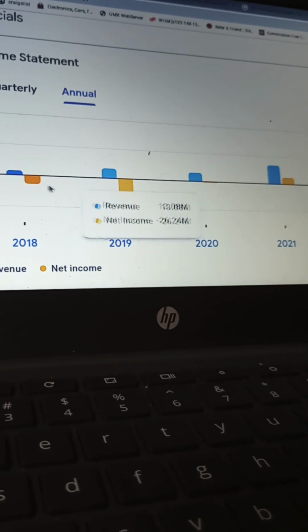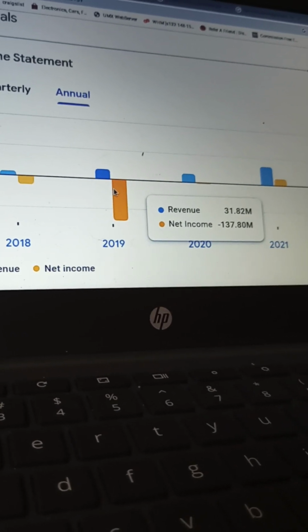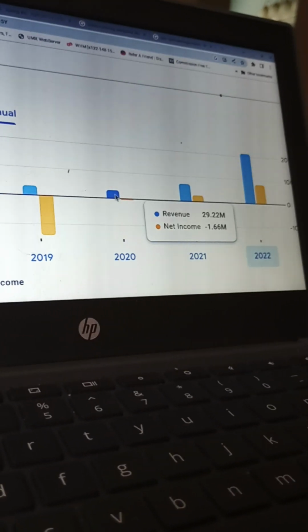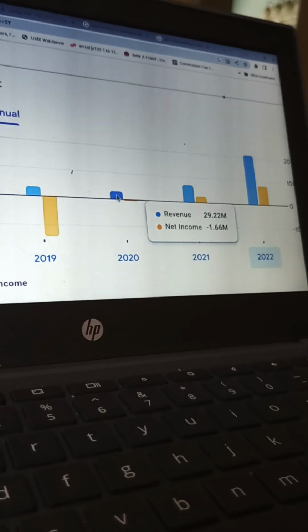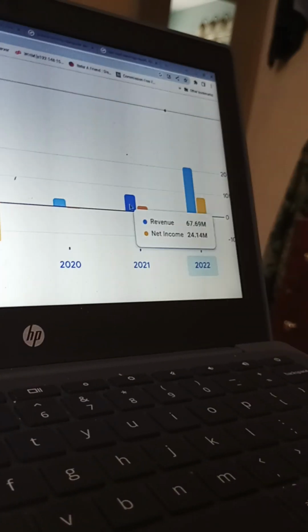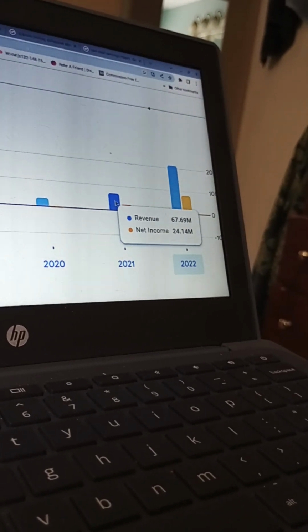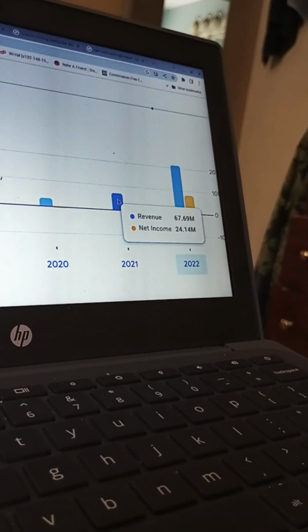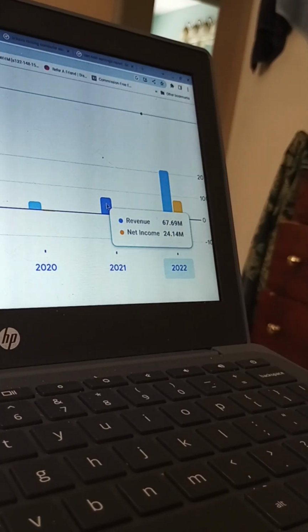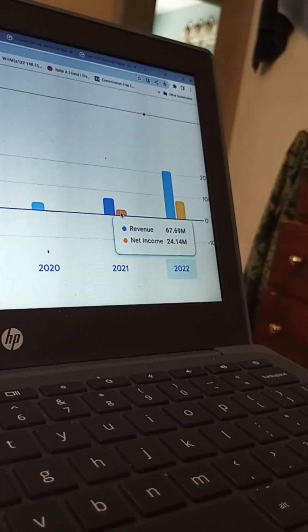They started off losing money, then they lost a bunch of money, probably reinvestment. Hopefully we'll see this down below. And then they showed us in 2020 that they can make money. They can make $29 million a year and only lose $1.6 million. And they showed us in 2021 with Bitcoin at $60,000 a coin. They showed us they can do $67 million a year in revenue and earn $24 million.